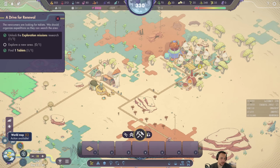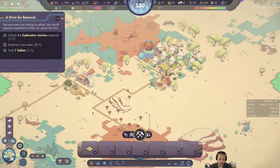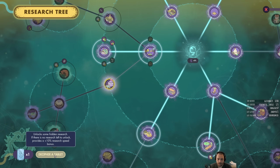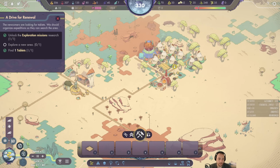So the expedition just returned, and the reward I get for this is a tablet, which I'll show you in just a second. So in the research tree, the tablet's in the bottom left, and I can decipher them. And this tablet has special knowledge to be able to make tools more efficiently. Not bad.